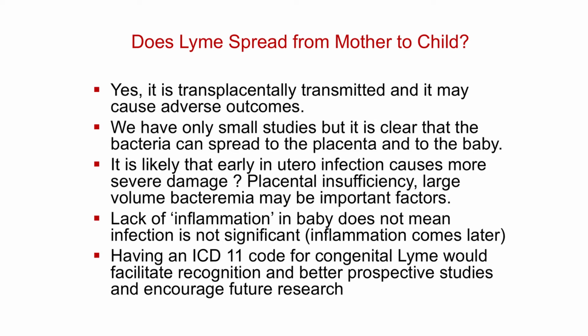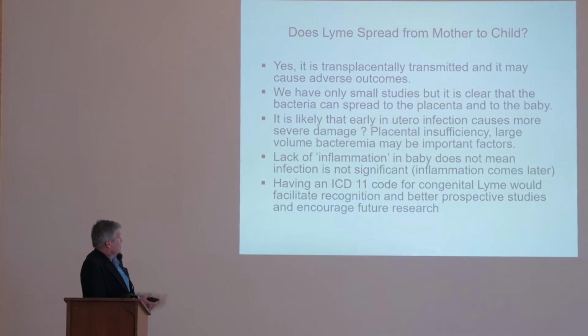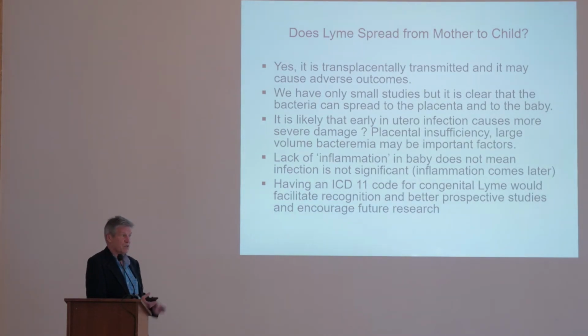It's likely that early in utero infection causes more severe damage, placental insufficiency, large volume bacteremia. Lack of inflammation doesn't mean the baby isn't infected. You know, there'd probably be more inflammation if it's early in utero. Inflammation may come later. And having an ICD-11 code for congenital Lyme would facilitate recognition and better prospective studies and encourage future research. And my concern is that this information from this Waddell study has been used to actually raise the question whether there's such a thing as congenital Lyme. And it was a crap review.